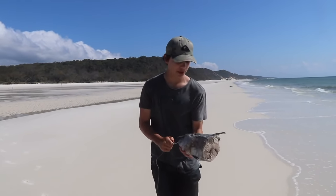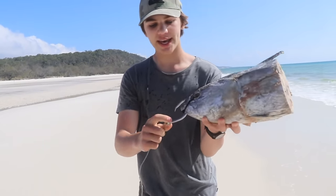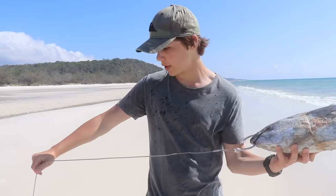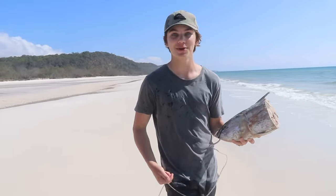So the next bait that we're gonna be using, big Mac tuna head, you can see that. Hopefully a big shark takes that. That's a 20-yard hook right there, made by Team Mad Mullet. They make their own hooks, which is pretty cool. And hopefully it's gonna catch a big shark too. It'd be cool to double up.